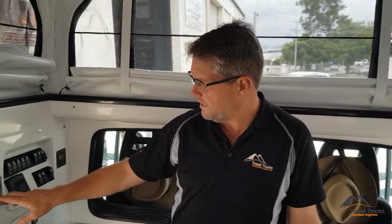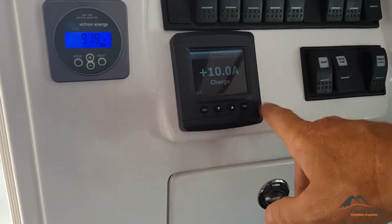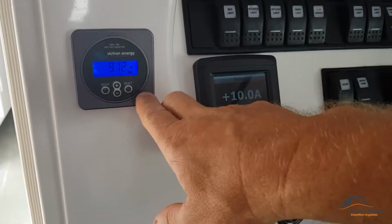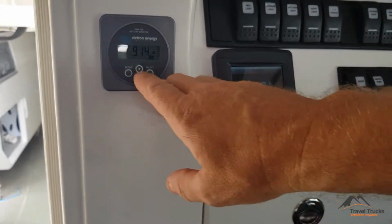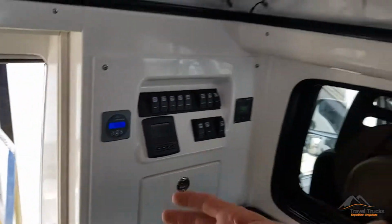What I expect to see once the fridge cycles is the current going into the batteries rise, because then we've got nothing else drawing current. So I've just turned the fridge off to mimic cycling of the fridge. You'll note here on our solar, we've got 10 amps. Now we've got 9.1 amps coming in to the battery. So we've just turned the fridge off, as if the fridge has cycled, just to show you what the true value and net value is. Now we've got 9.8 amps coming from the solar, which is our true. Now we've got 9.1 going into the battery because we've got no other load consuming any of the current.